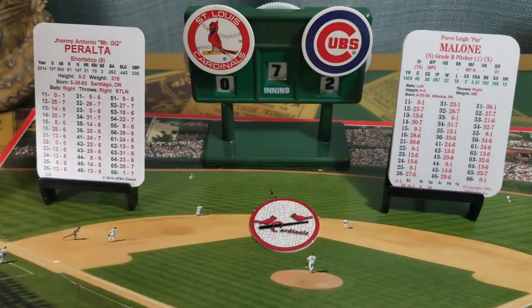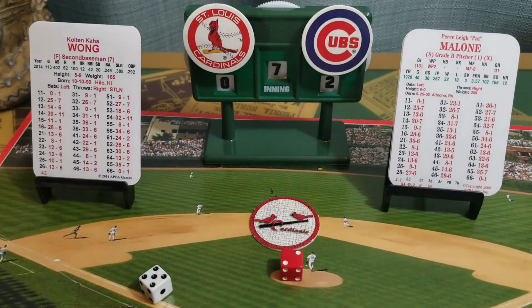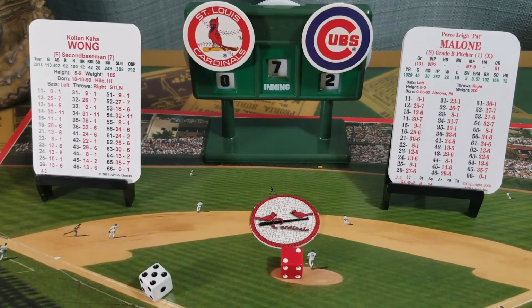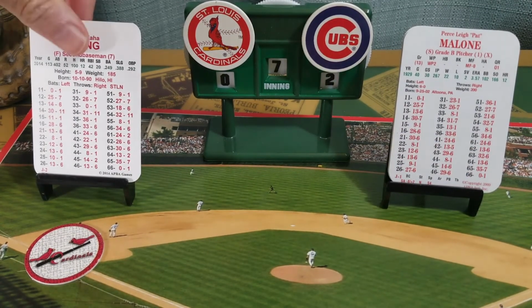Now we'll get the tying run to the plate with the man on second base and Colton Wong. 25 is a 10 against a grade B pitcher. It's going to be a ground out to third base with Peralta going to third. Randall Grichuk.